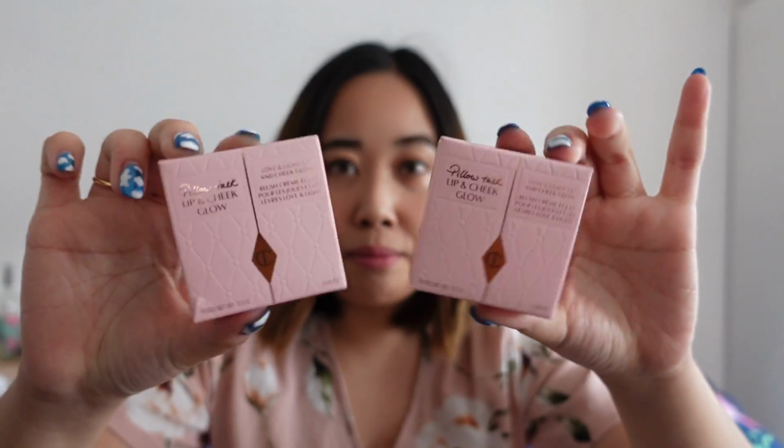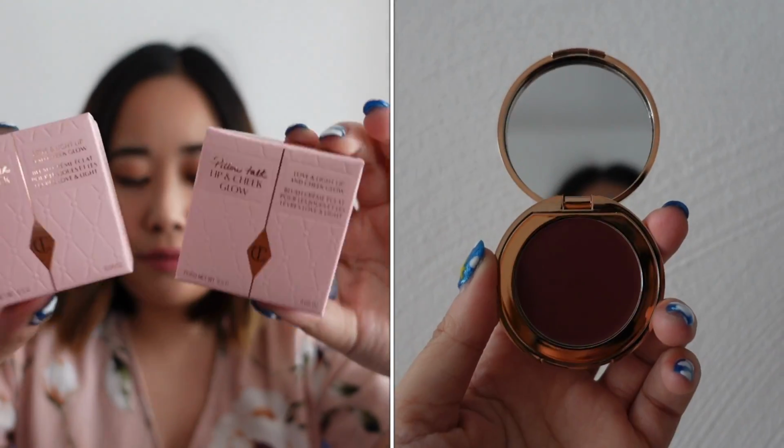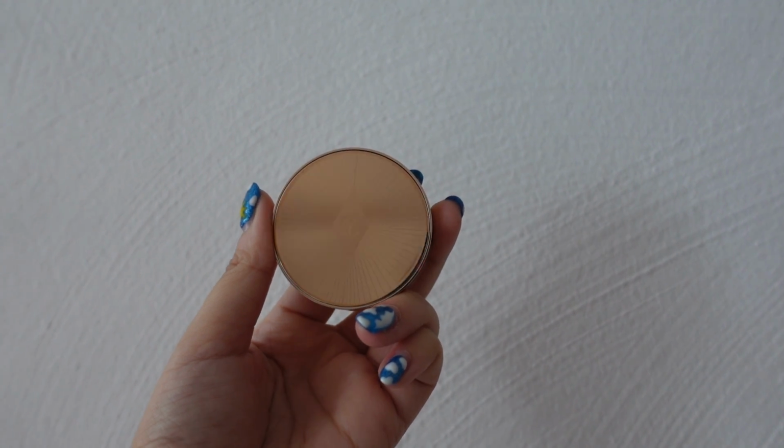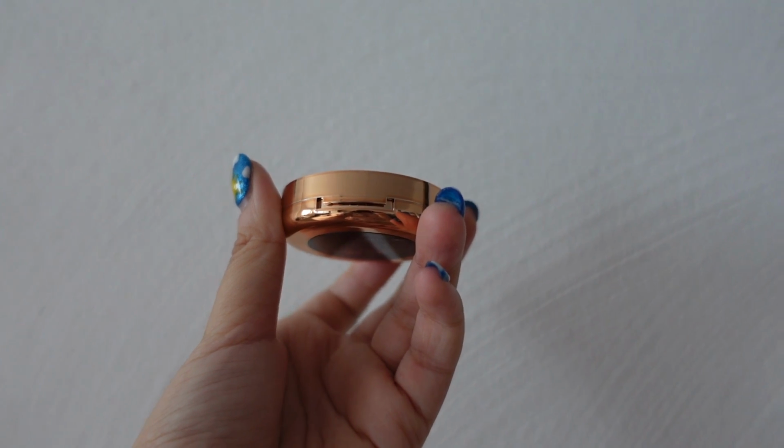Finally, my package from Charlotte Tilbury has arrived. Let's unbox it together. So I ordered the new Pillow Talk Clip and Glow Chic in both colors, Color of Dreams and Color of Passion. And it looks like this. The packaging is, as always, gold with her initials on it. Very cute, very elegant.